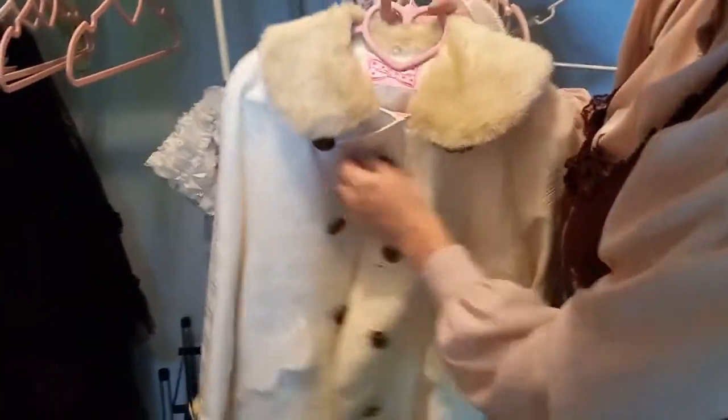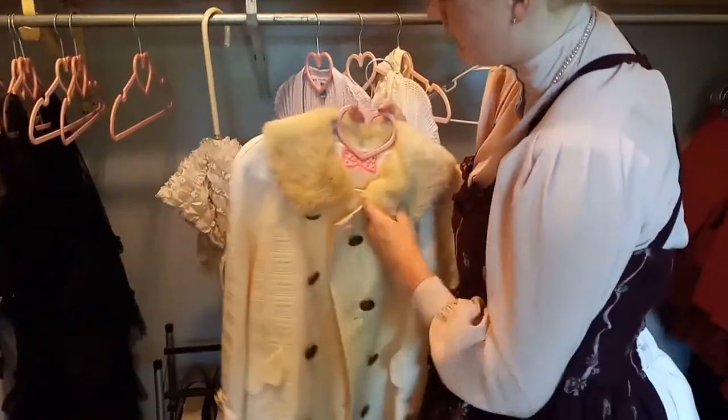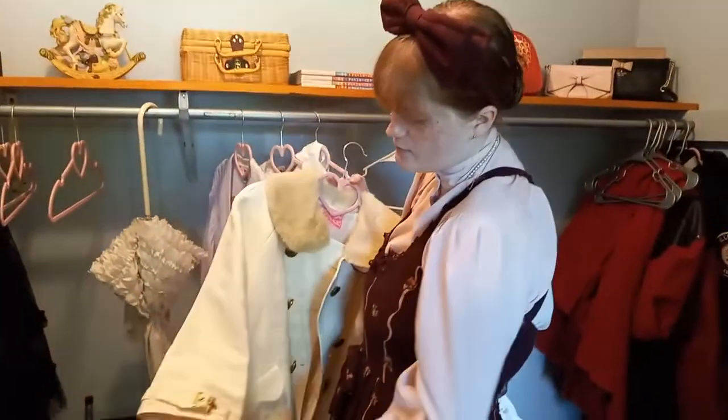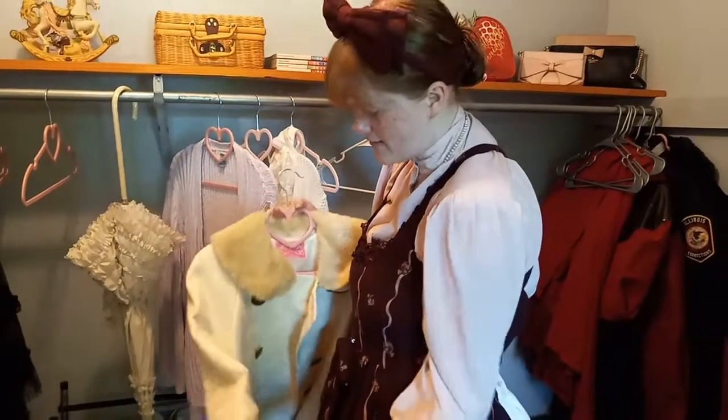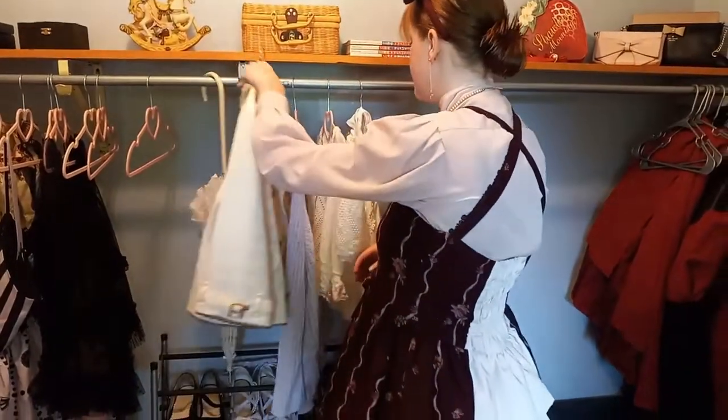I have this Angelic Pretty coat here, which is super comfortable and super fluffy. I haven't had much of a chance to wear it though because I actually bought it at the end of spring, so it's not really been cold enough to wear anything like this yet.